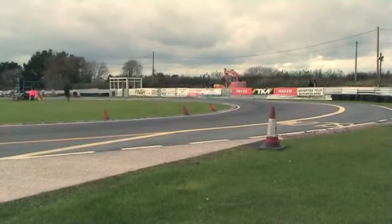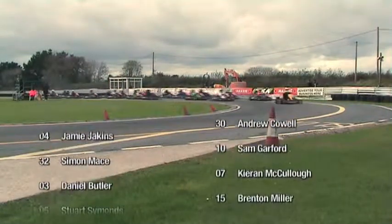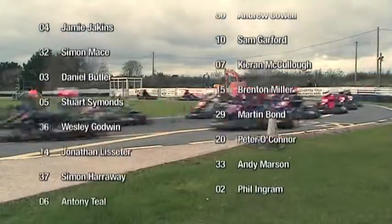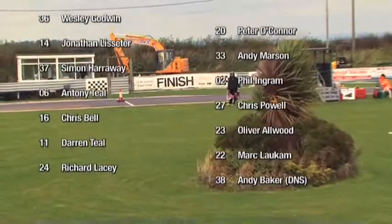Andy Cowell's fastest lap from final one gives him pole position for the second final. On the front row with him, Jamie Jenkins. Look to the second row, Sam Garford, Kieran McCullough on grid 5. Look out for Brenton Miller on grid 7.